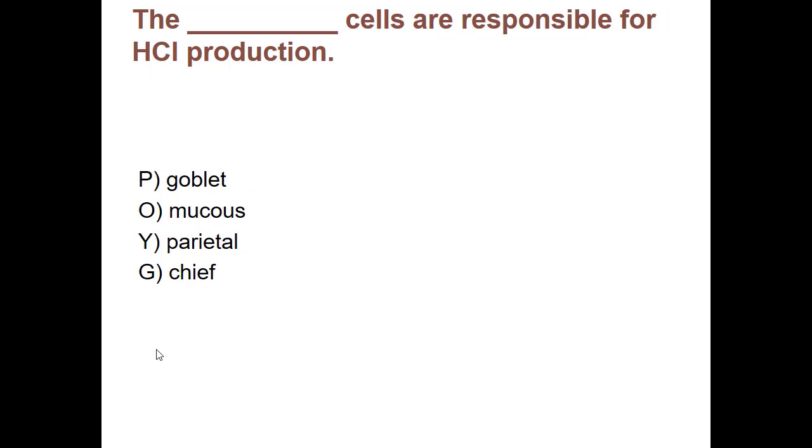What cells are responsible for hydrogen chloride production? It is the parietal cells that also make the intrinsic factor.